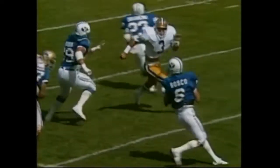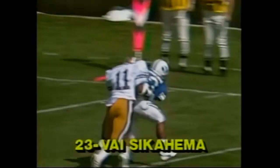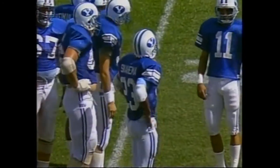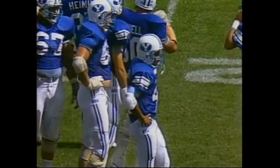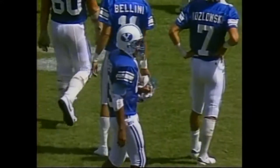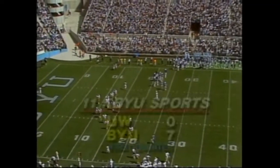Looks like they had a blitz coming, just to test their linebackers, how they're covering. Vi does a great job of catching the ball and then fighting for a few extra yards. And DeMoy Williams tackles him. The Cougars have 3rd down, about 4.5 yards for a first down, and 13 yards for a touchdown, and we have a timeout call. So BYU calls timeout. They lead 7-0. We have 22 seconds left to play in the first quarter.